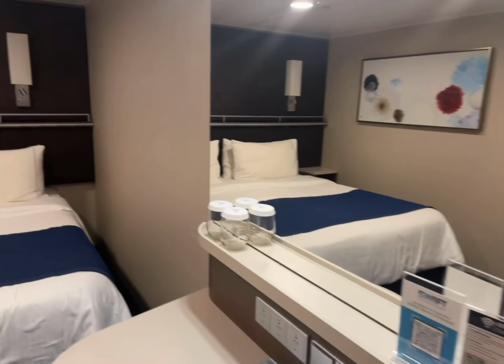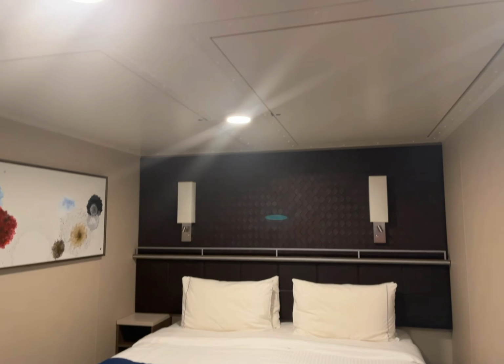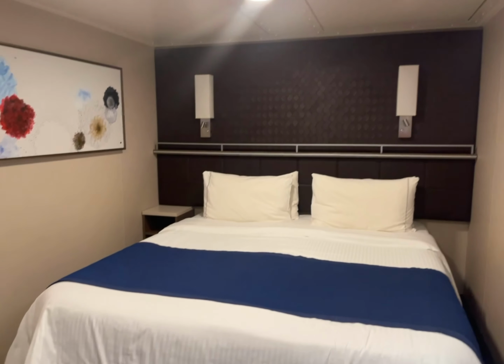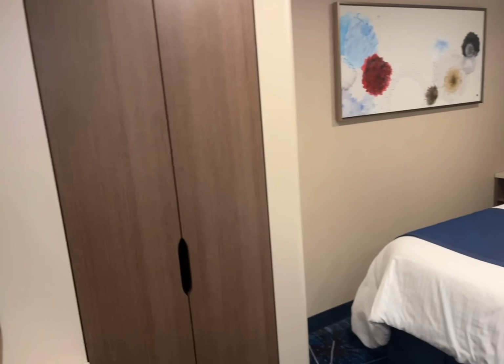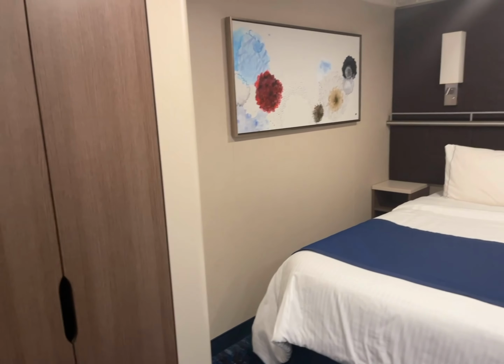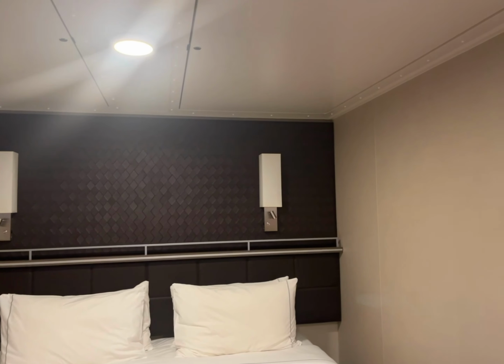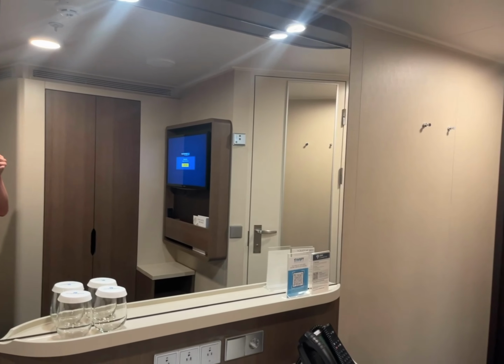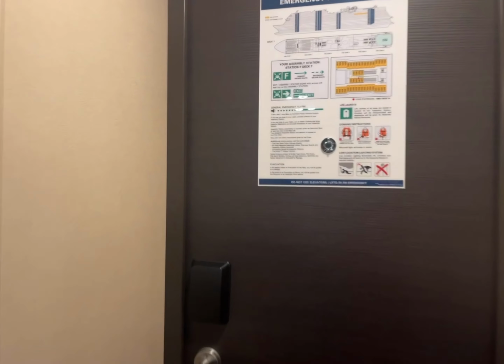And that's the Norwegian Encore. If you are thinking about booking this room with 4 guests, my condolences, I guess I would say. This would be, I think, a miserable room with 4 people. But again, my opinion, I get it. There is money to be saved when you book with 4 versus 2 or 1.